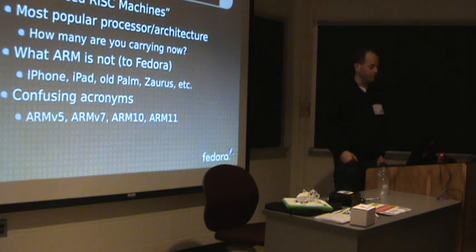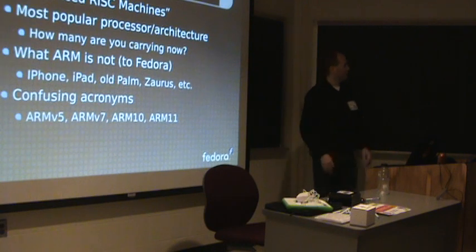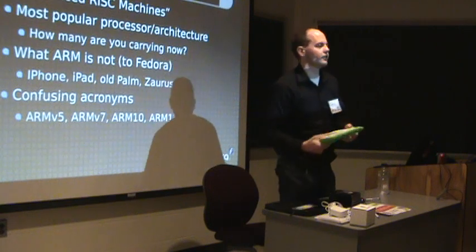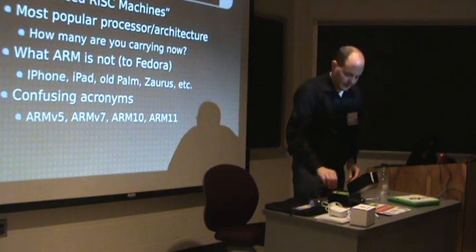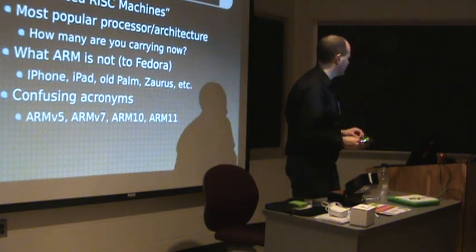In the context of Fedora, when we talk about ARM, we're not talking about your iPhone, your iPad, the old Palm that you have lying around at home. You come on IRC and say, hey, I want to use this five-year-old device. We're not talking about that. What we are talking about is, to a certain extent, things like the old PC, the XO. We are working on a lot of these kinds of little embedded ARM boards. So Chris has one here as well.